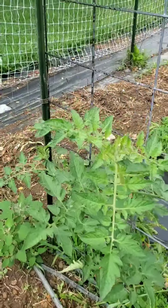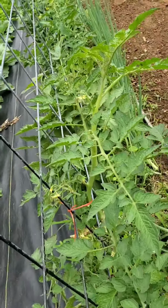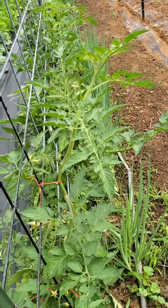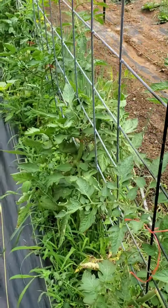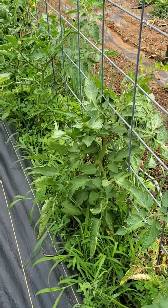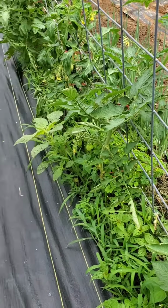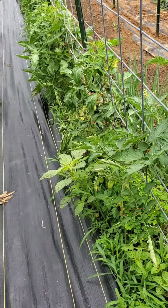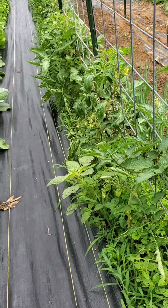Our tomatoes, I have been slowly desuckering them, and as you notice, I have onions on this side of my cow panels and tomatoes on this side. They're doing amazing. I have not seen any predators or fungus or anything really too much on the tomatoes. Did see a little white fly, but that might have been eradicated by the parts of the plants that I took off and then burnt.